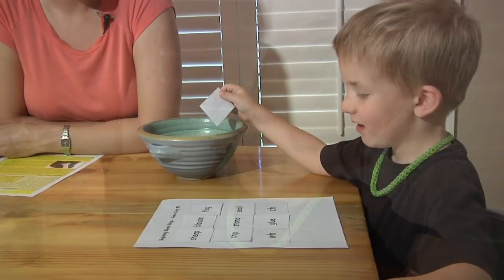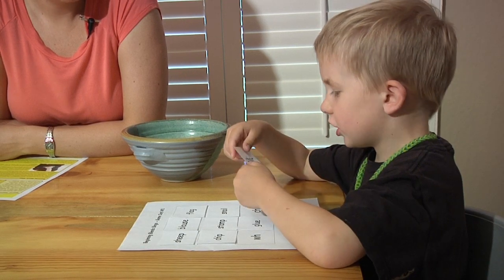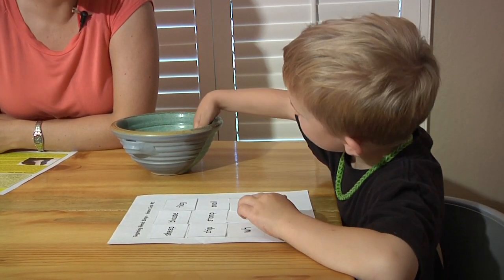Once your child gets good at bingo, have him get all 9 beginning sounds on the sheet to win. Good job. This is called blackout.